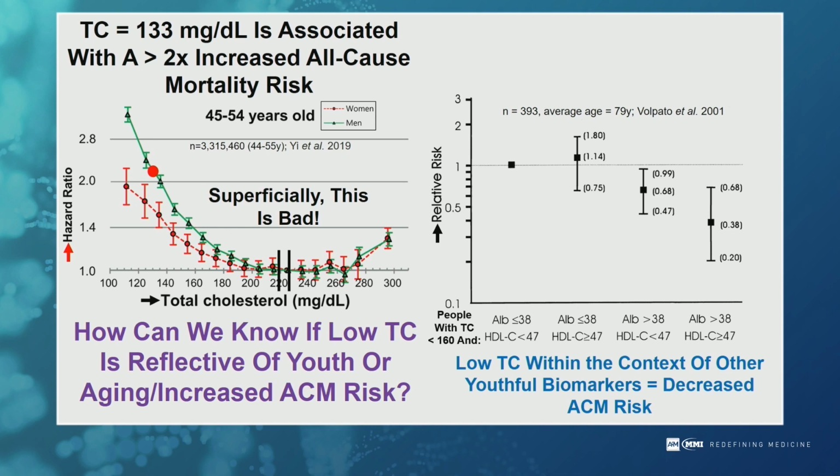But in this relatively small study of about 400 people, this is what the data shows. So when compared with that hazard ratio of 1, again, I mentioned this earlier, when that confidence interval is completely below, we have statistical significance. And when it overlaps, it's not significant. So the highest all-cause mortality risk in this study was low total cholesterol, low albumin, so less than 38, and low HDL, less than 47.